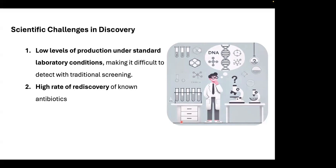The second problem would be the high rate of rediscovery. If you remember the timeline I showed you before, the period from the 1940s to 1960 was considered the golden era of antibiotics. That's when most of the antibiotic classes that we use today were discovered and introduced. This is when most of the low-hanging fruits were picked, and now we are left with the harder-to-find antimicrobials. So what happens under conventional methods is that we rediscover the same molecules.